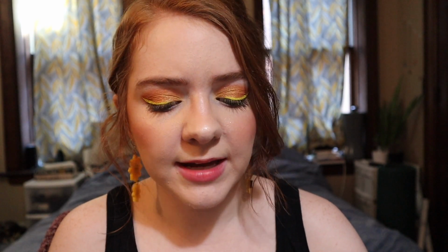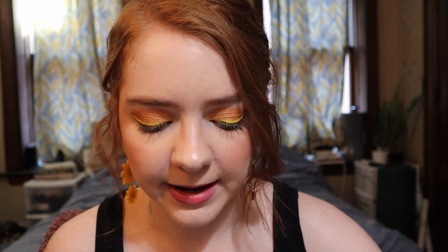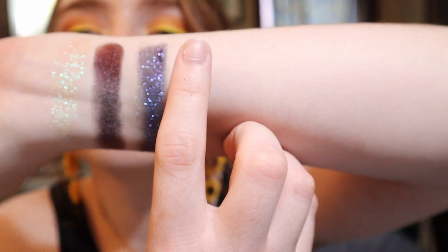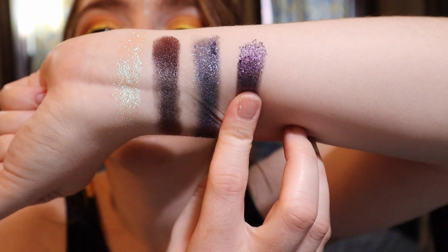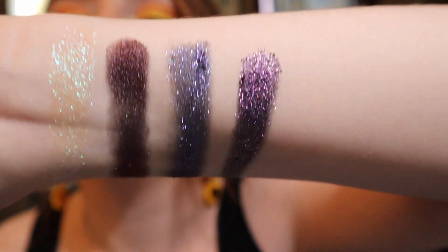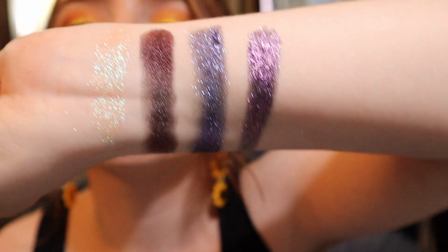Now we've got the shade Ritual. Again, these shadows are very dark, but really sparkly in the pan. Again, I haven't tried these on the eye, but they seem like they would go on like some of their other collections, like maybe the Galaxy Dust shadows. Again, I can't say that for certain, but here is the shade Ritual. So this is definitely a different tone of purple. This is more of an almost pinky purple, where this one is more of a gray blue purple. So that is Ritual right here. And again, super sparkly. Here's my post-swatch finger.